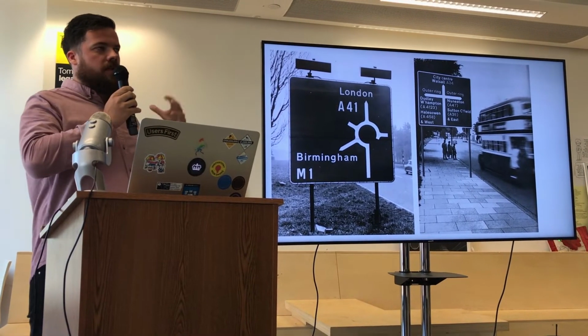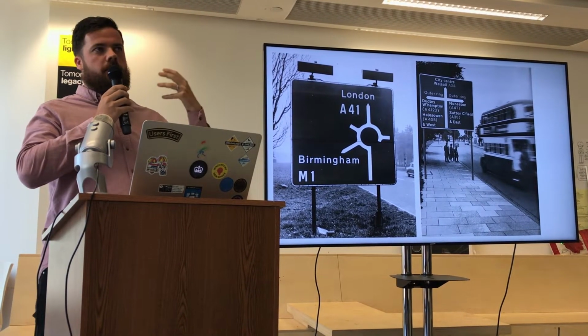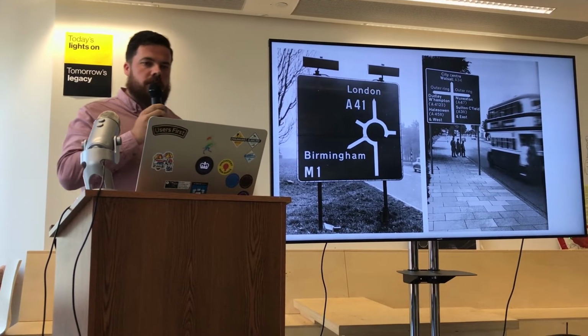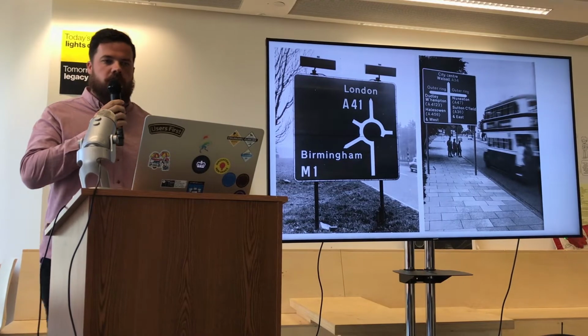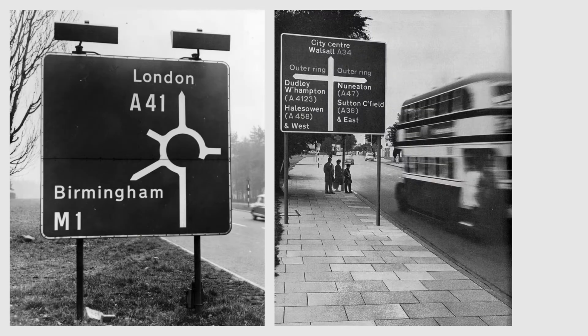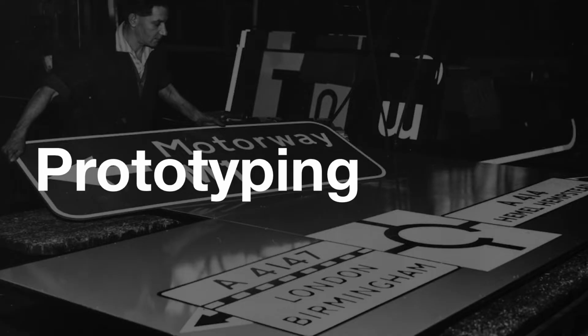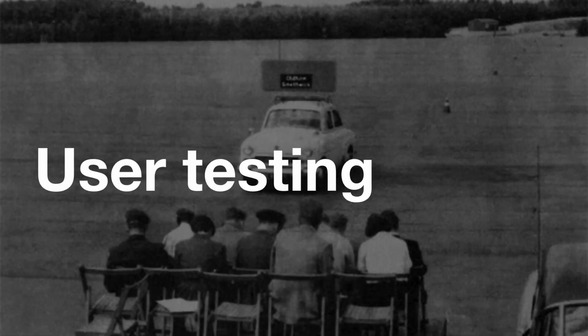Interestingly, there's a lot of overlap between the way Margaret and her team worked back then and the way we work now. They did lots of research to make sure the typeface was readable on roads while moving at high speeds. Just like now, the implementation included a lot of prototyping and a lot of user testing with users in real conditions.